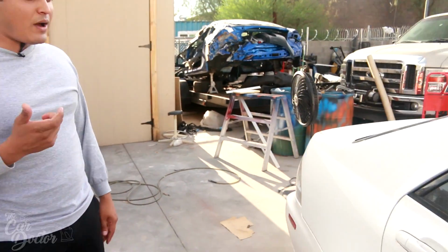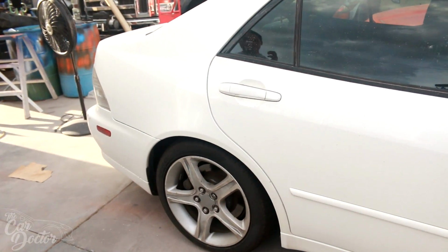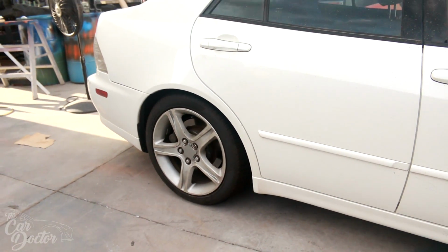But for some reason, the white just doesn't do it enough justice. Like the black, when it was at night and it was really clean, it just looks so elegant. And the white doesn't really look as elegant anymore.